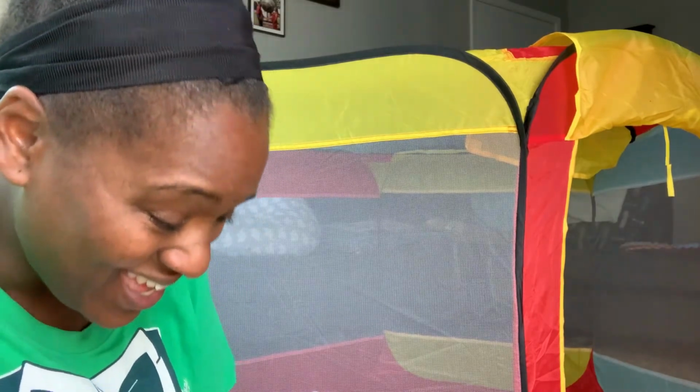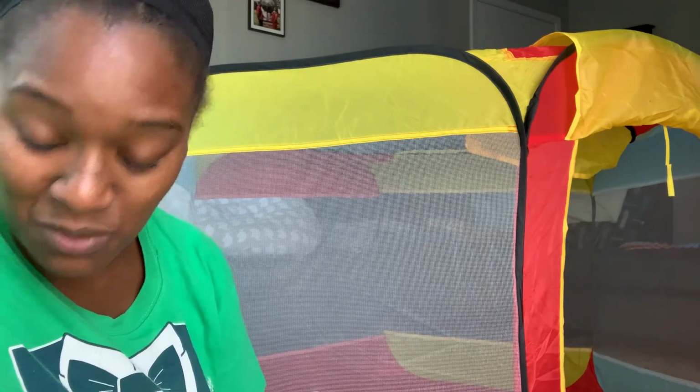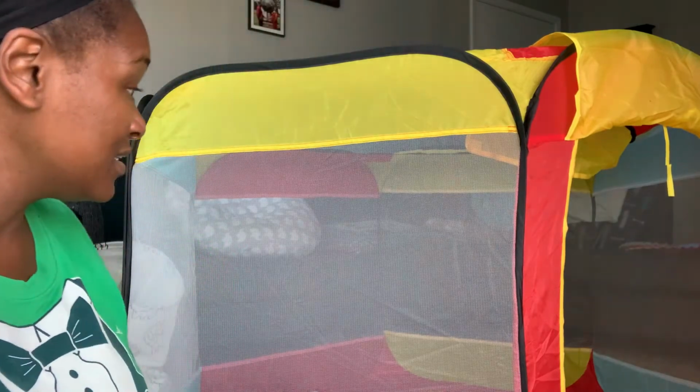All right, guys, so that's gonna be all. I need to figure out where I'm gonna put this. I didn't expect it to be this big, and I'm tired. We're just gonna talk to you guys later. Overall, I'm very happy with everything we got. The little shower caps are gonna come in handy. The bath caps, excuse me. His swimming shoes, awesome. Look, he's keeping them on, so that's a plus. And then his little ball pit.